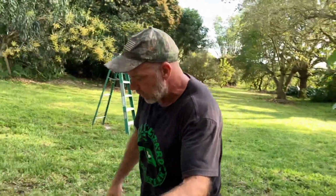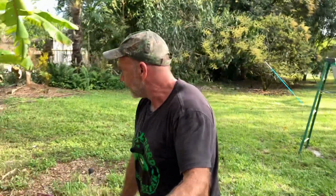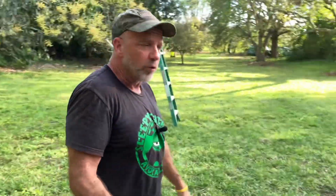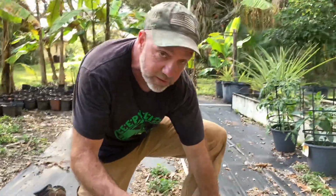Let me turn my water on here for my bananas. It's dry season here. Got to give these guys a little drink. It's been real sunny and the wind's been blowing, so I got to hit my garden here, but I got to be ready to run as soon as I turn this sucker on. So we're back where we started.